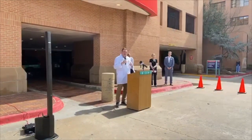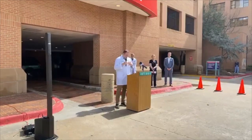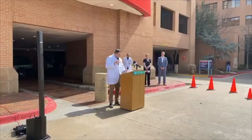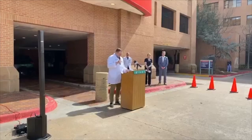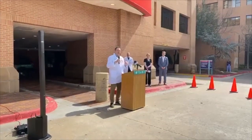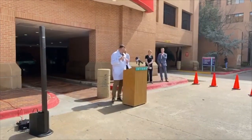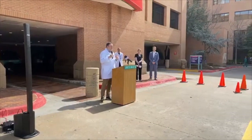If you have difficulty breathing, if you have persistent pain or pressure in your chest, if you have confusion, if you have bluish lips or face, then it's time to come to the emergency room. It's not all inclusive. There are lots of different things that can happen. But for the most part, if you're just running a fever and you're not short of breath, it's best to stay home.